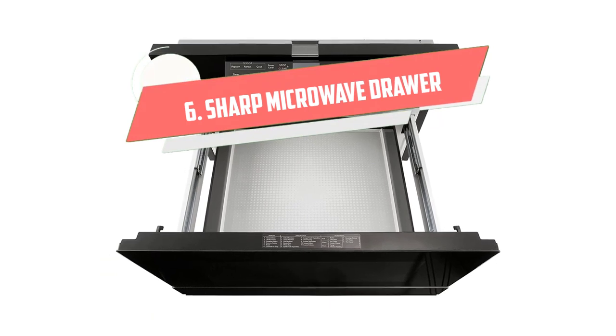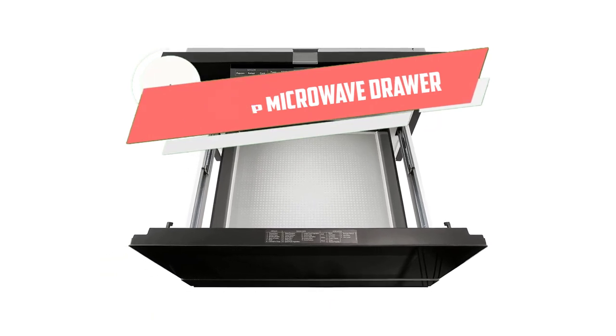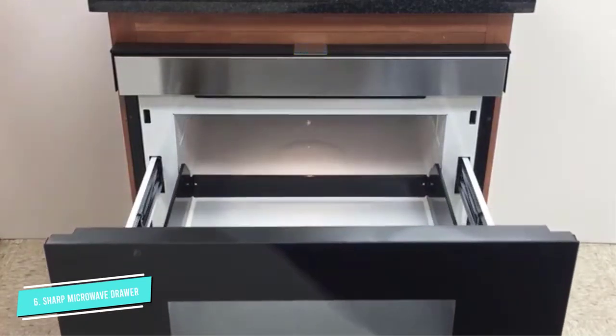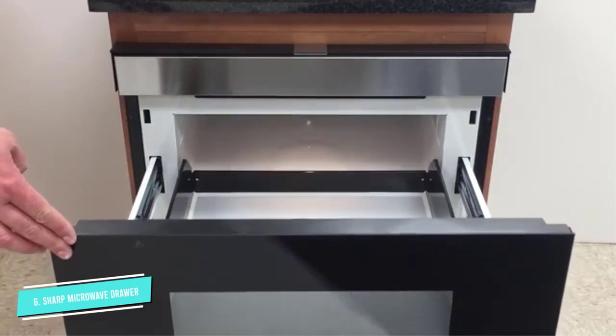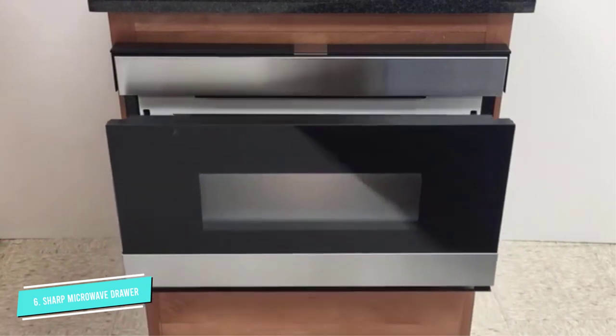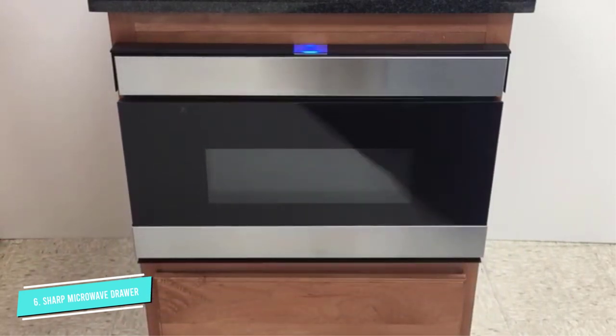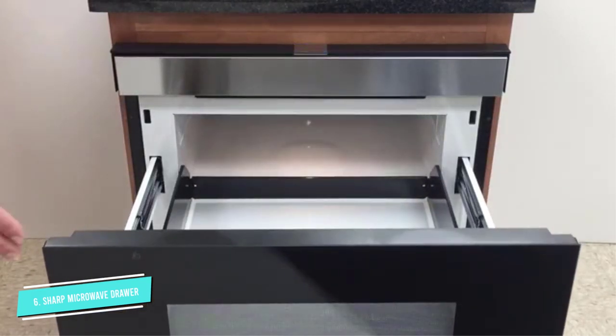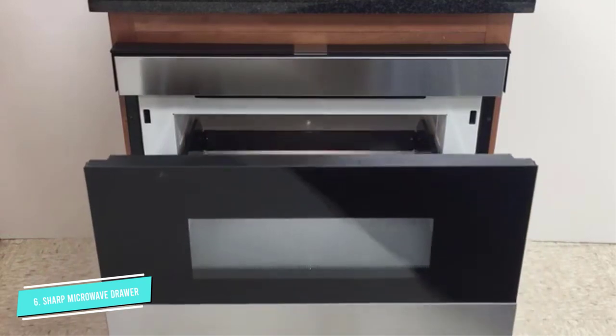Number 6. Sharp Microwave Drawer. Sharp is the leader in the innovative microwave drawer market, and this updated and stylish model is a gorgeous addition to any kitchen and home. Featuring 1.2 cubic feet of cooking space, you can easily fit a 20-ounce beverage or an entire casserole dish in this appliance. How cool is that?